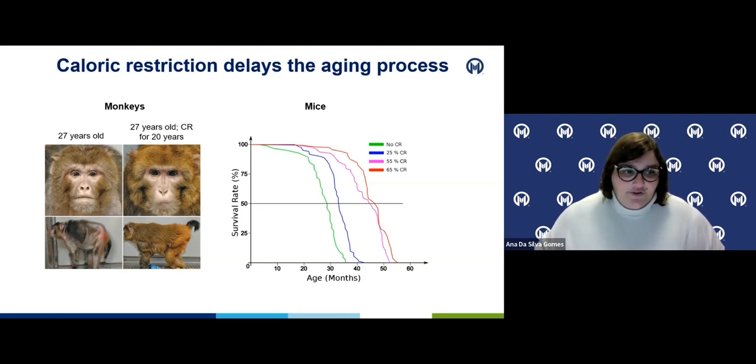So to your left, we have some monkeys. You can see that the monkey more to your left is a 27-year-old monkey, and you can see that the monkey actually looks old. There is gray hair, there are some changes in posture, and the monkey is losing a lot of hair, much like what happens when we also get old.